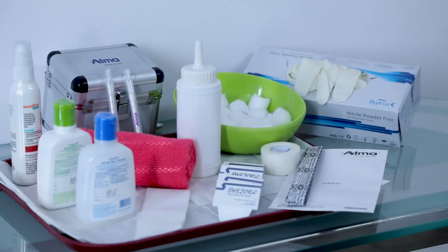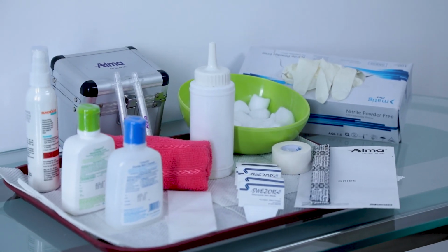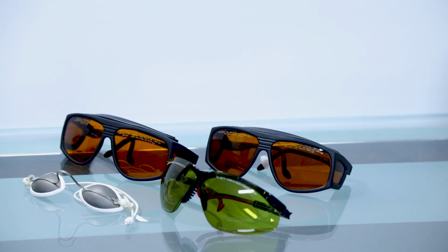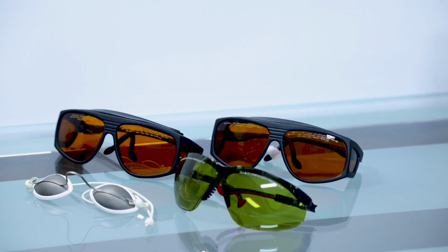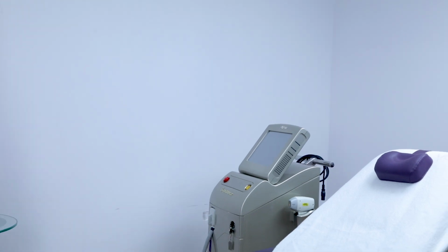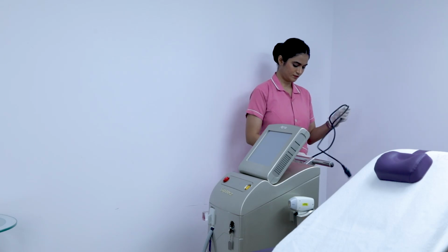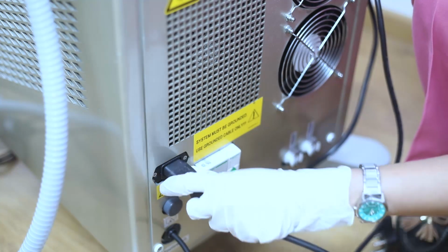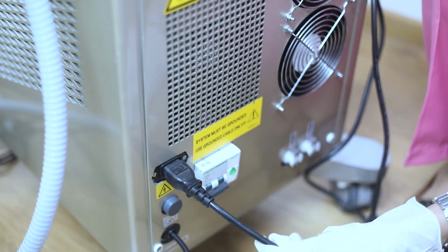Ensure that the treatment room is equipped with the appropriate consumables required for the laser treatment. Protective goggles of the appropriate wavelength have to be provided for the therapist and the client undergoing the treatment. Place the machine at an appropriate distance from the treatment platform. Connect the cord to the socket and make sure there is already a UPS connection to the socket.